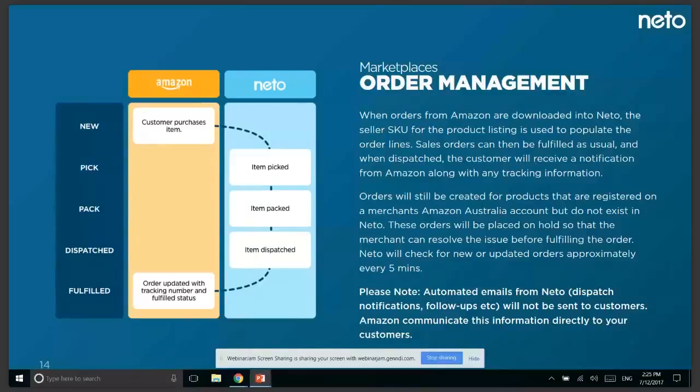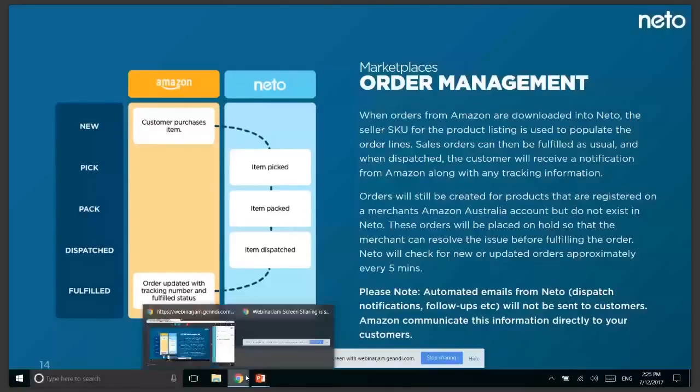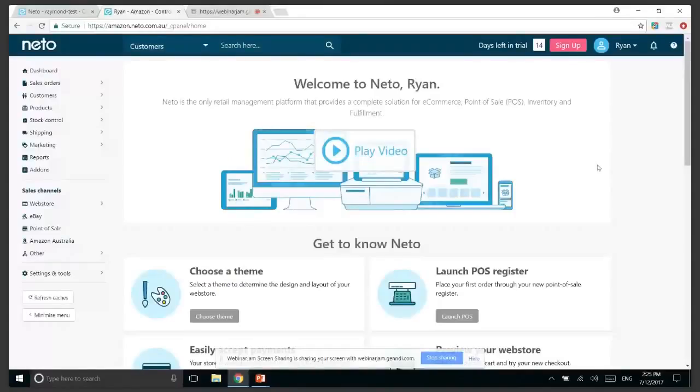Okay, so I'm just going to switch over now to a live demonstration of the Amazon setup process. So how you can set up an Amazon account through Neto. And then we'll have a look at some new functionality that's going to be released soon. So you should be able to see my screen still. And I'm showing just a free trial with a Neto dashboard here.